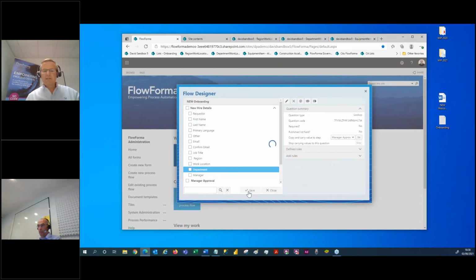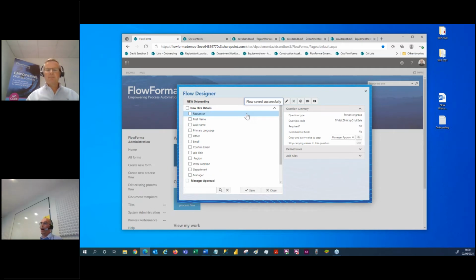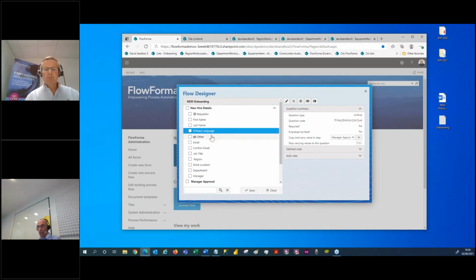So we're going to start with our question change rules now. Let's move up to the top here. Question change rules fire on the trigger question. So the requester, I'm going to select and make read only. First name, last name are fine. Primary language, we know if other is chosen, we're going to show other. So we're going to hide other by default. It may not be needed. Trigger point to determine whether it's required is here. If primary language equals other, show other. And that's a question change rule.